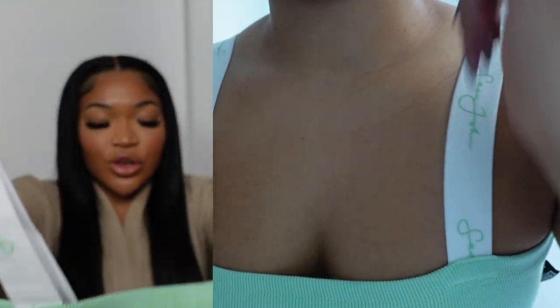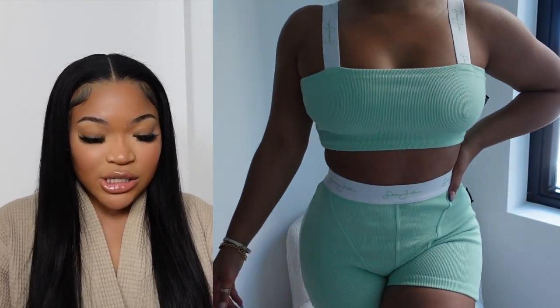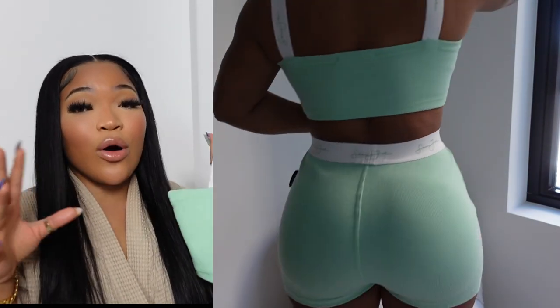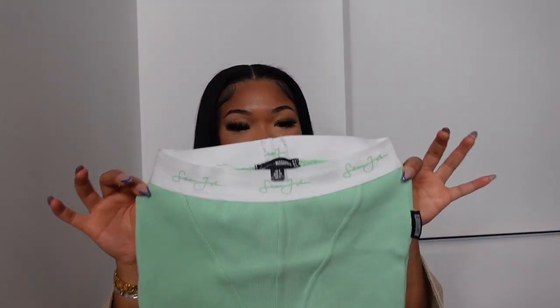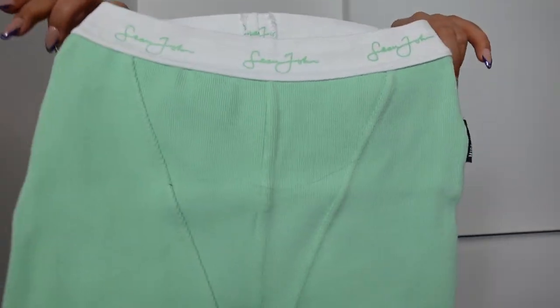So thick, so cute. I love the set together, but like I said, you can always mix and match this. Like, the top with some cute jeans with a cute slit, some heels, go out with your girls. I'm in love with these shorts. If you don't get anything, get these shorts, because I feel like it's just a piece. It's a cute color to wear for the summertime, so I feel like it's a closet essential.